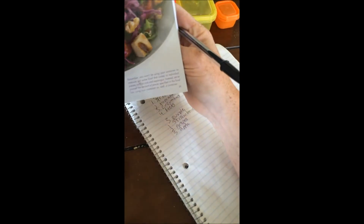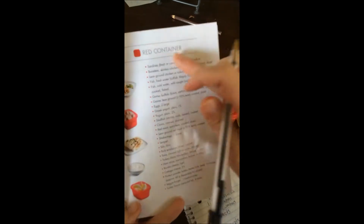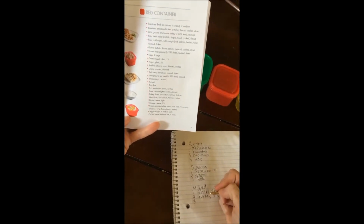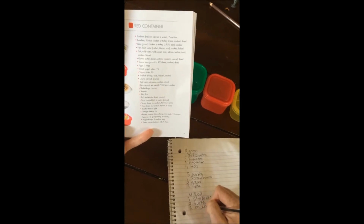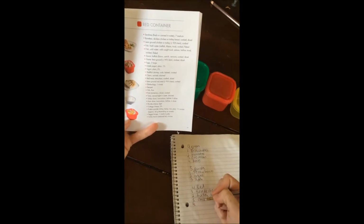Okay? And again, you go back to the list, and it says that you can have 4 red. So again, 4 red. You see, all I'm doing is going down the list here, right? We go to the red container and list everything that it lists here. Of course, one is always going to be Shakeology. So your number 1 is Shakeology. Number 2, maybe some turkey slices, so you write that down. Number 3, let's see, some chicken breast. And then number 4, we're going to write down yogurt.